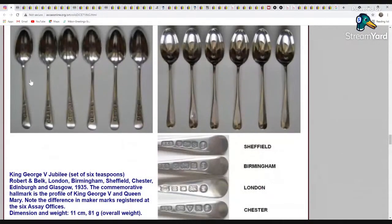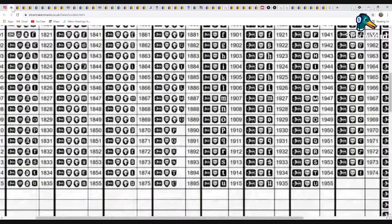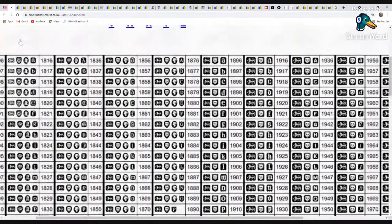Now, we've looked at those assay offices and their different marks. During the 1930s to 50s, it was very popular for silversmiths to create boxed sets of spoons that had articles of each of those assay offices. And I think I've just closed that tab down, unfortunately. Yep, I've gone a bit too fast.